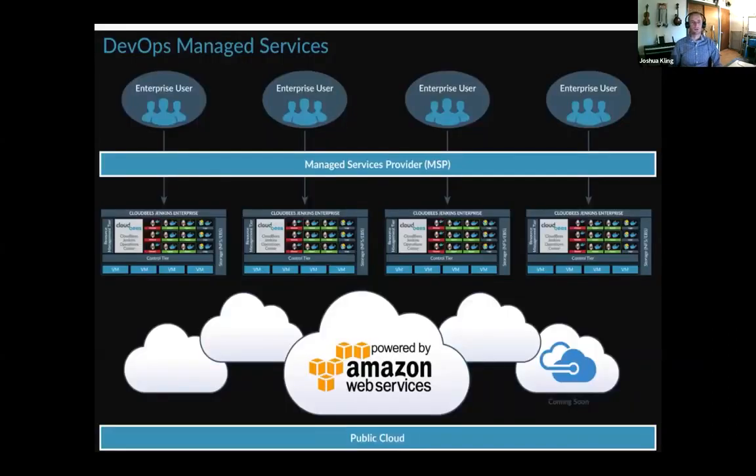Under normal circumstances, you as an enterprise user are going to be managing CloudBees CI/CD, the entire platform yourself, and it could be a complicated experience. So the value that we add here is coming in the middle there as a managed services provider. We take that out of your hands. We manage the entire thing in the cloud, and we take care of all the middle management and a lot of pipeline stuff and add a lot of value there.